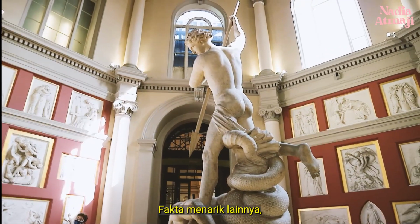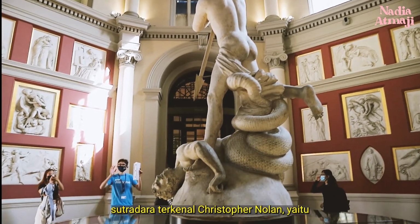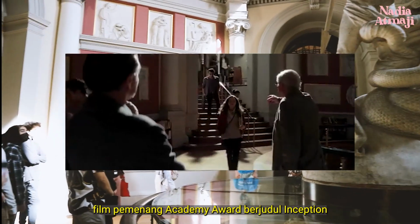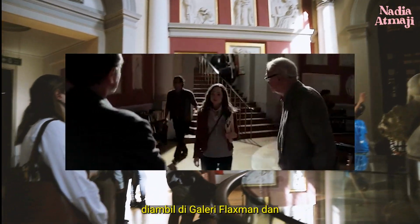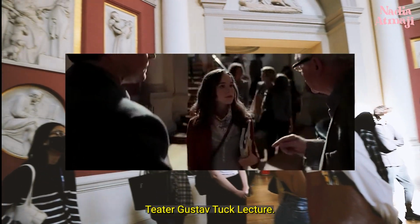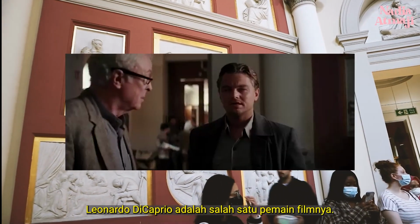Another interesting fact, in 2009, filming for UCL alumnus and acclaimed film director Christopher Nolan's Academy Award-winning film Inception took place in the Flaxman Gallery and in the Gustav Tuck Lecture Theatre. Leonardo DiCaprio was one of the stars in the movie.